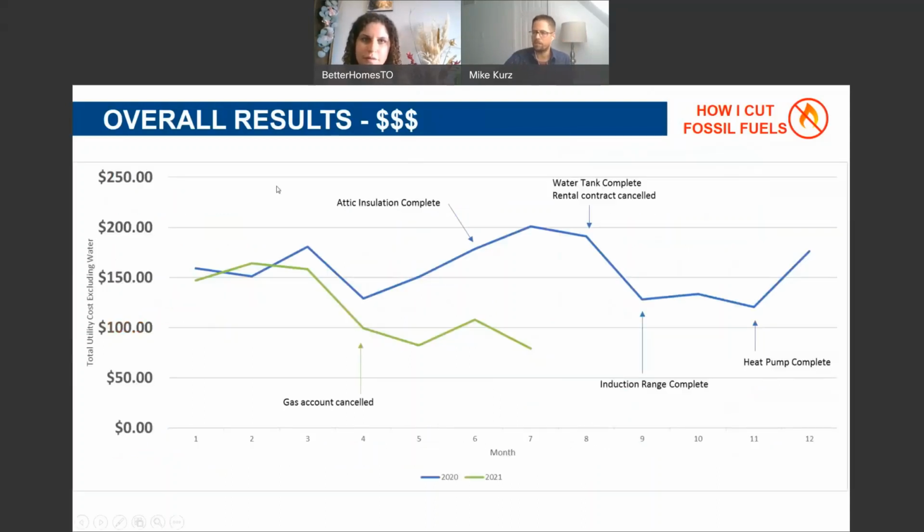And another thing I should mention, because the weather isn't the same every year, I created a model for my utility consumption based on the weather in 2020, and a separate one based on my consumption after the retrofit. And I applied both of those models to the 5-year average weather for Toronto. So it provides an apples to apples comparison, even though the weather might have been slightly different over the 2 years.